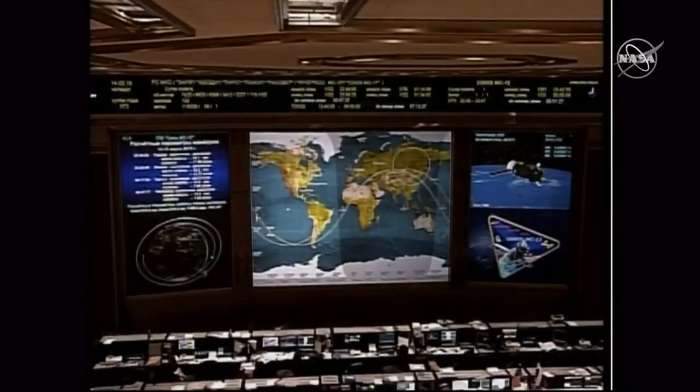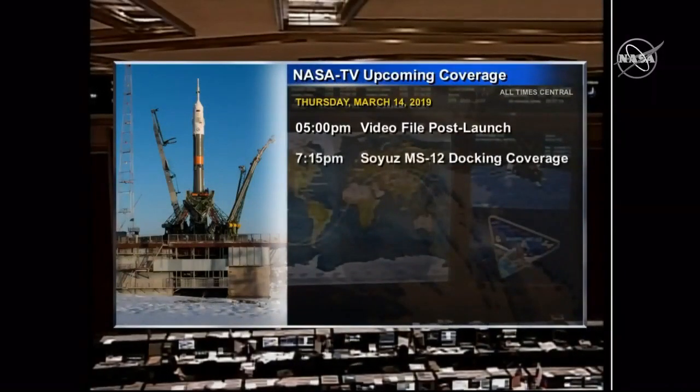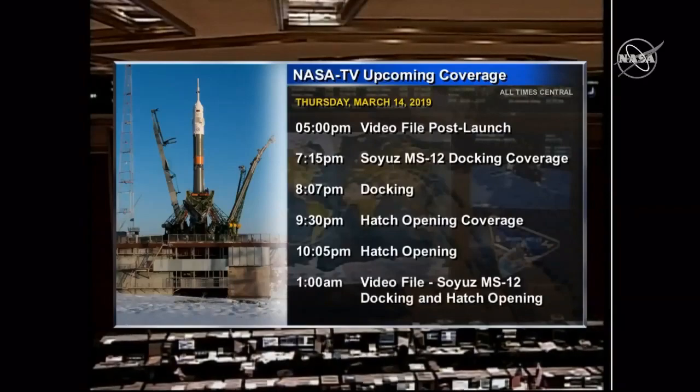It'll take about 6 hours for the Soyuz vehicle to catch up with the International Space Station. You can tune into our coverage of the docking and the hatch opening of the Soyuz MS-12 vehicle to the International Space Station later tonight. Our coverage will begin for Soyuz MS-12 docking at 7:15 p.m. Docking is scheduled to occur at about 8:07 p.m. Central Time. We'll begin hatch opening coverage at 9:30 for a hatch opening scheduled around 10:05 p.m. Central. Then a video file of all events to occur at 1 a.m.